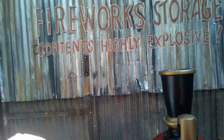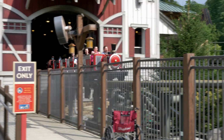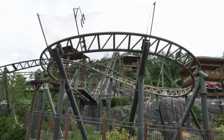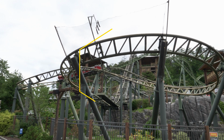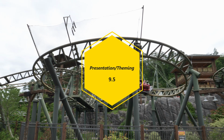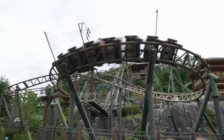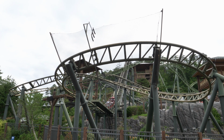The station and the queue are themed to a fire station, but not as immersive as I hoped. However, it still gets the job done. In the end, the theming and presentation is one of the best in the park, earning itself a 9.5. I only give it a slight mark down because there could have been some more theming added to the station and the queue area.